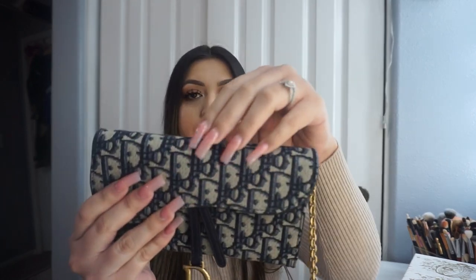I don't know if I would take her to the club or to the bar, because the material is cloth, and I feel like if I were to spill any drink on this, it would stain it. So I probably would not wear this to go out drinking or anything. But if I know I'm going to take care of her, that's when I'll go ahead and use it, because she is beautiful.